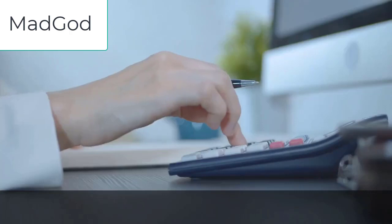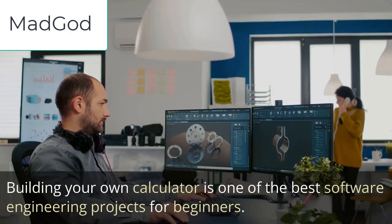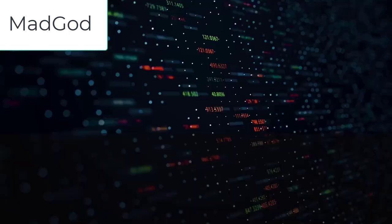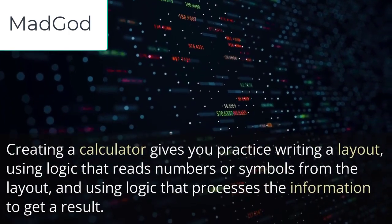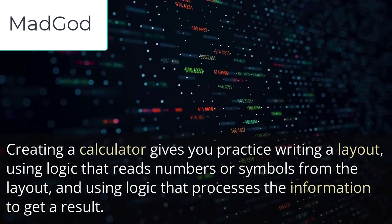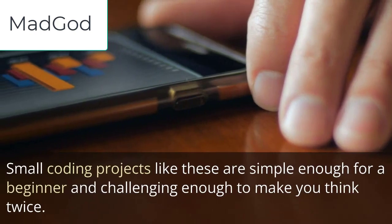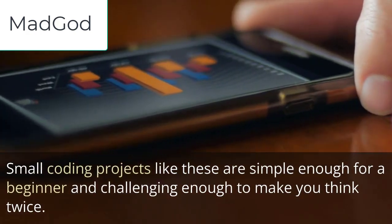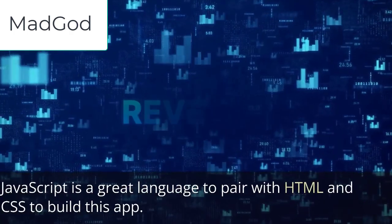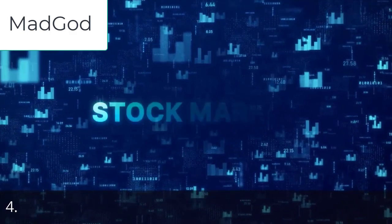3. Build your own calculator. Building your own calculator is one of the best software engineering projects for beginners. Creating a calculator gives you practice writing a layout, using logic that reads numbers or symbols from the layout, and using logic that processes the information to get a result. Small coding projects like these are simple enough for a beginner and challenging enough to make you think twice. JavaScript is a great language to pair with HTML and CSS to build this app for.